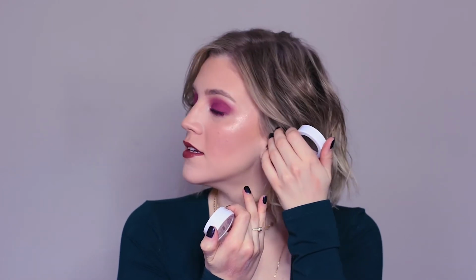This is the Colourpop Super Shock Cheek Glitter Highlighter in Felicity. This is brand new for Valentine's Day as well. This shade, this is what I have on my cheeks here. And if you can see this, it is the most reflective highlighter I've ever seen. It is glitter. I will say that it is glitter, but it truly goes on so nicely. And once it's on, you really can only see it when you turn into the light.